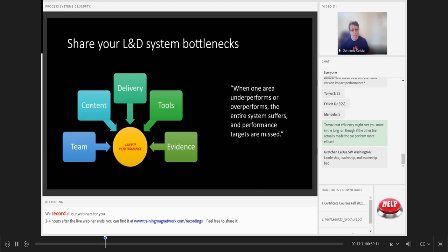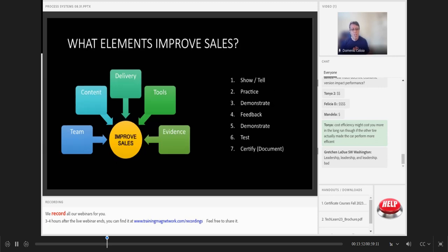But if any of these items are out of balance, then the performance of the whole team is going to suffer. If the performance of the whole team and the whole process suffers, then you're going to be limited as to how much your learners can improve in performance. We'll take a look at some specific examples.